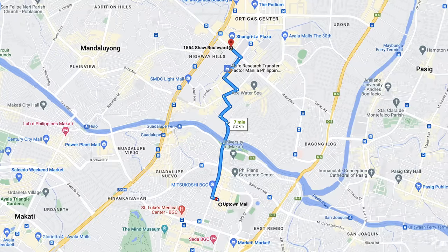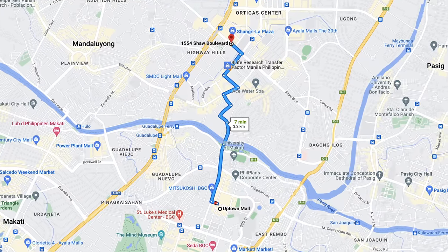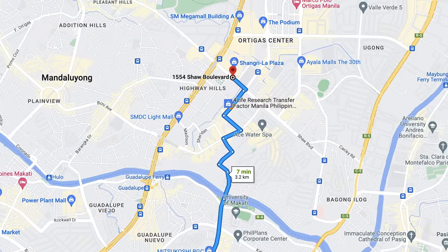Okay guys, this is what I meant by I think I've found a unit that's probably gonna make me leave BGC. Today I'm on my way to go see a one bedroom unit somewhere outside of BGC in an area called Mandaluyong, just on the border of Ortigas, and I can't wait to go check the place out. Is this gonna be the unit that makes me leave BGC?